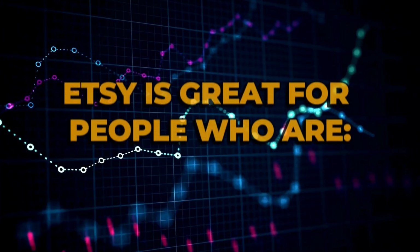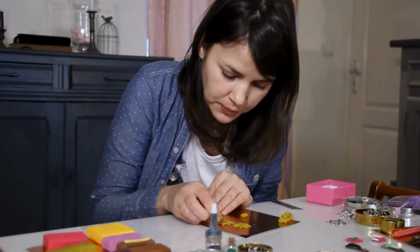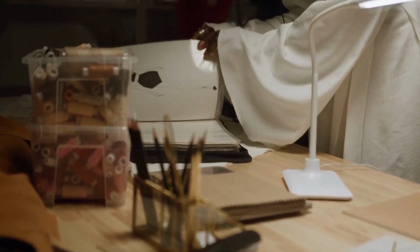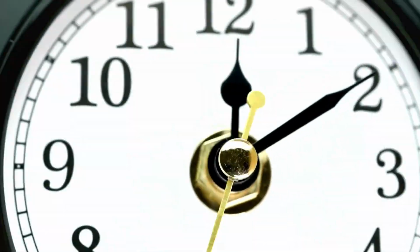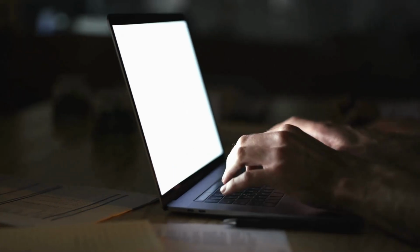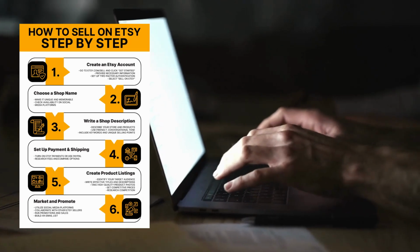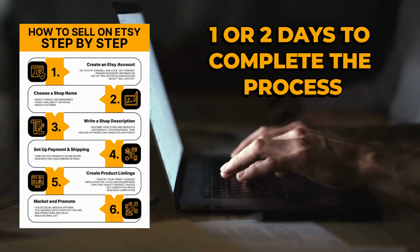Etsy is great for people who are artistic, who love to design and create their own items and products, including digital or print-on-demand products. The skill set needed to succeed on Etsy is having creative abilities to imagine, think, design and create items and digital products. The time required to get started on Etsy is really quick. You can have your store up and running in a matter of a few hours to a couple of days. You can register on Etsy almost instantly. But while creating your store, you'll need to craft its title, get photos of items that you want to sell, write a compelling description, and decide on price points for your products. To complete the above-mentioned steps, it might take 1 or 2 days.